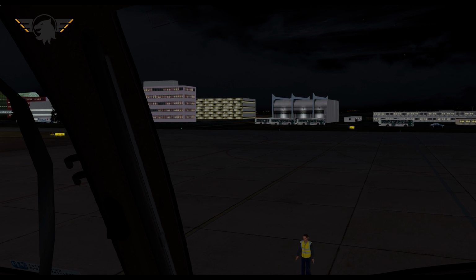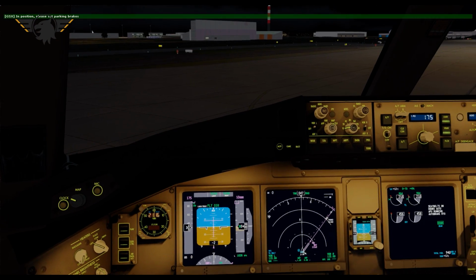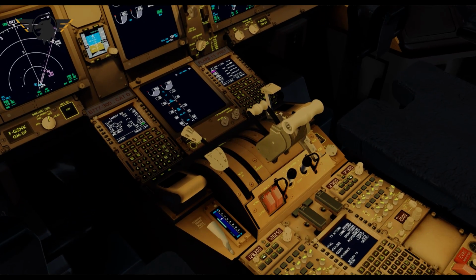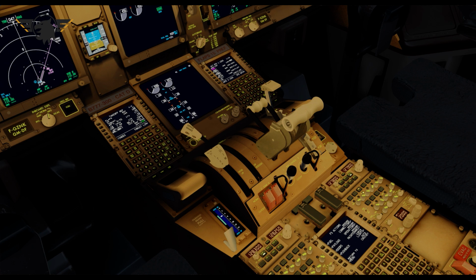Okay, the pushback is nearly completed. Can we go up that way? Yes, we can. Hard left, and out we go. There's the 747 on his way out. We'll give way to him, and they want me to set the parking brake. There we go. Apparently I forgot to turn on a hydraulic pump. That must have been a misclick. There's no way I would have missed that.